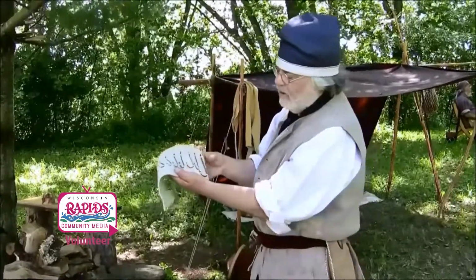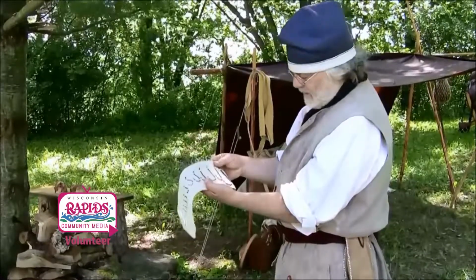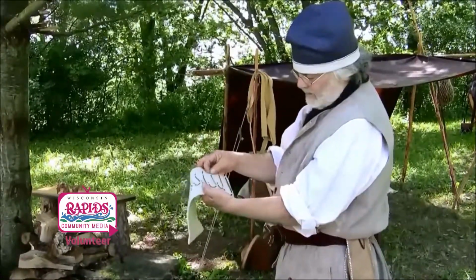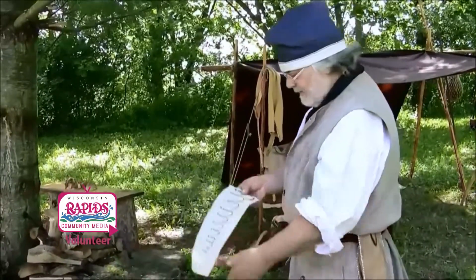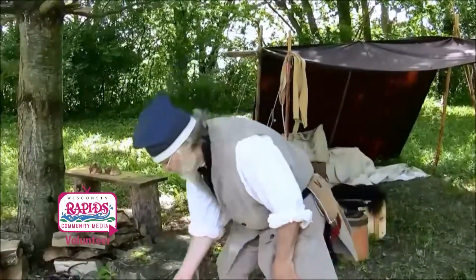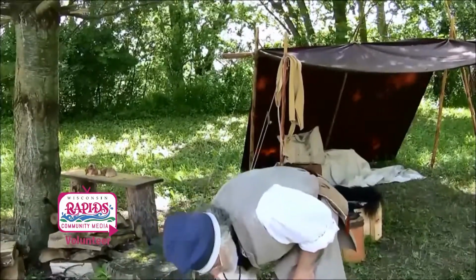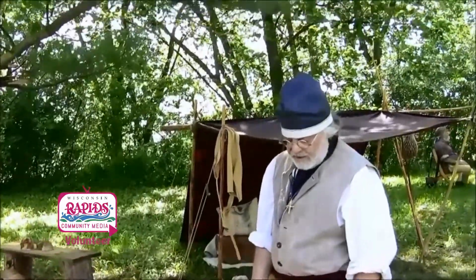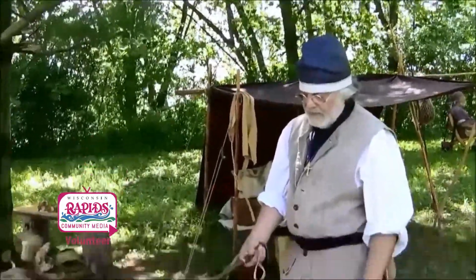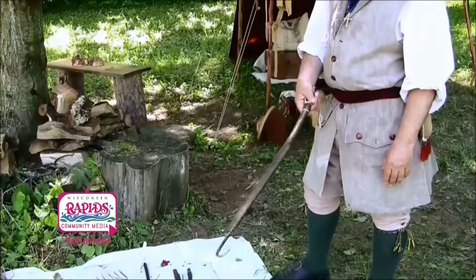The most common hooks that I find in the different inventories are hooks like this that are about 2 inches long. Those were called catfish hooks. And of course, in the ice fishing and on these boats where they're catching codfish, they used a gaff to get a good grip on the fish when they yanked it out.